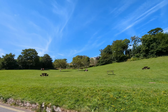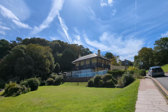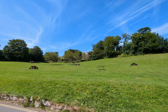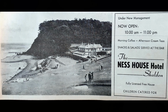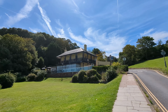Now I believe I got a photo taken from up there of the Ness Hotel back when that was like a putt-putt golf course. If I can find it, I'll put it in. If I can't find it, you'll never hear this bit of video. Lovely old building.